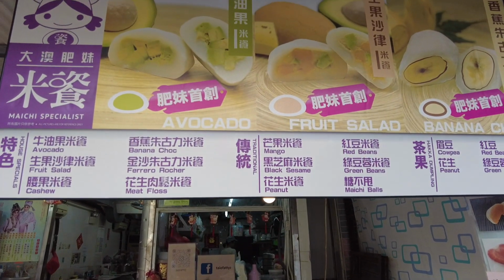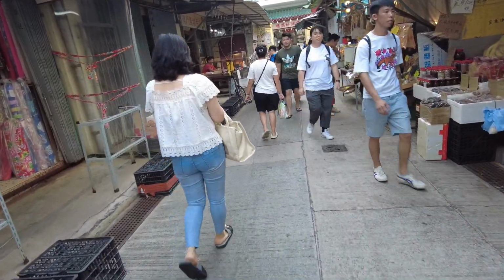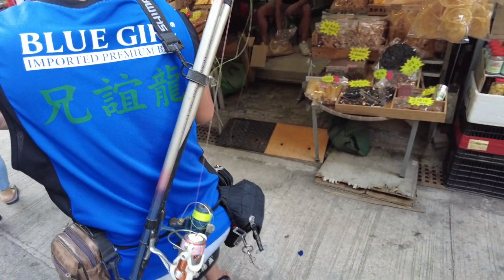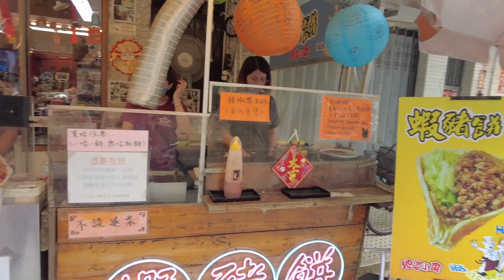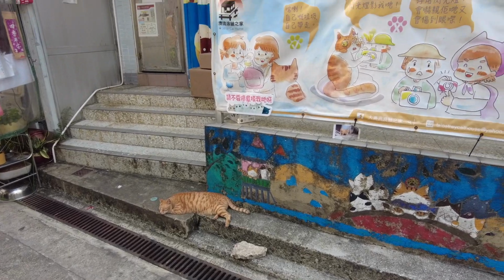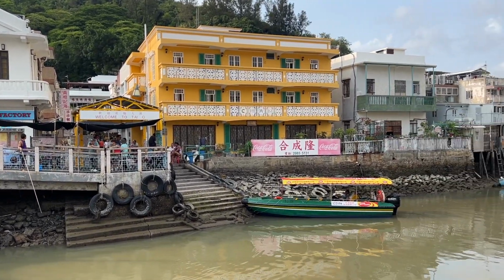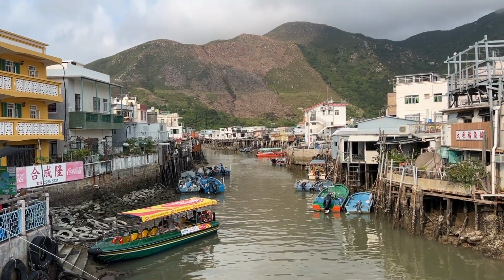For example, these handmade mochis were pretty unique, and I was a little bit skeptical in the very beginning. But they actually tasted great, and I regretted that I didn't buy some of them for takeaway. We also tried this unique wrap. I think I've seen it on a couple of YouTube videos. Pepe really liked it, and I think it had something like dried shrimp inside. And on the island, there are also lots of cats that help with controlling the population of mice.